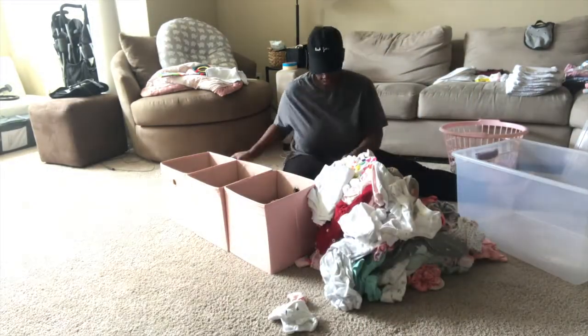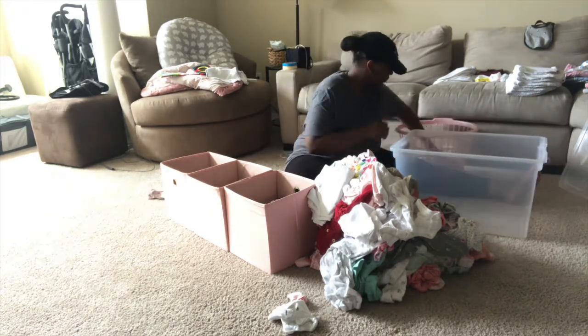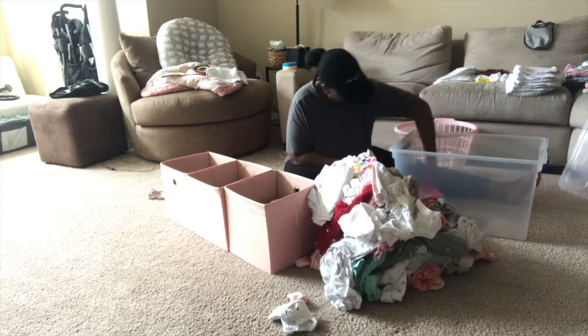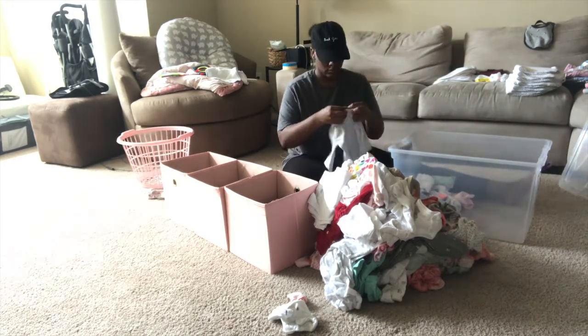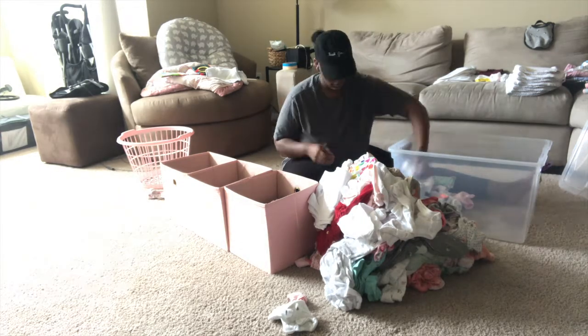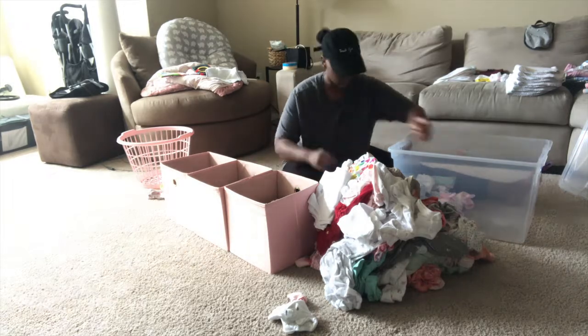So after I did that, I pulled a bin out of the closet of the next size up and started to go through and see what was too small, what was appropriate for the season, and what I could pull out to wash and hang and put away for her.